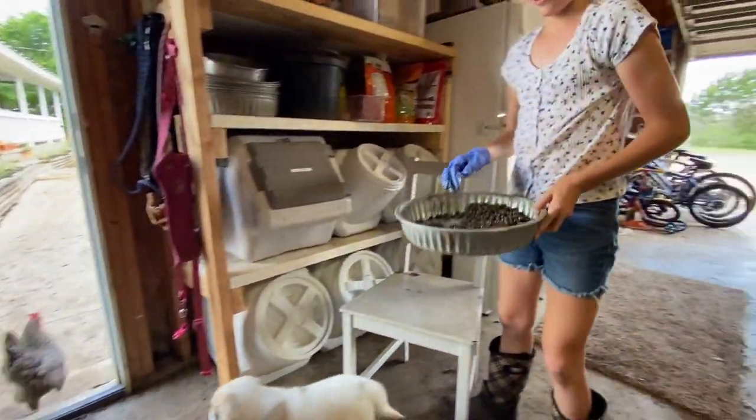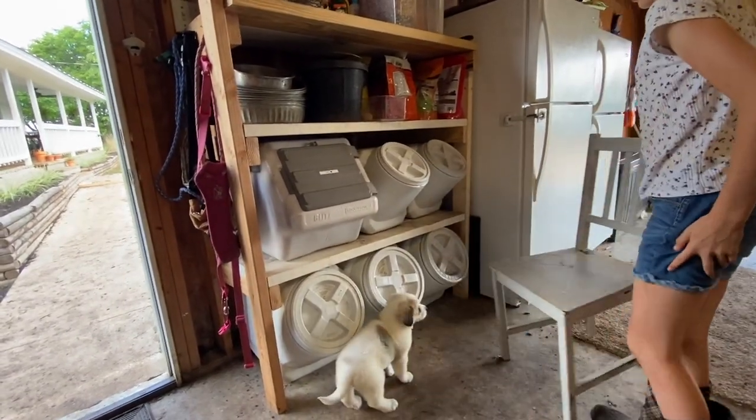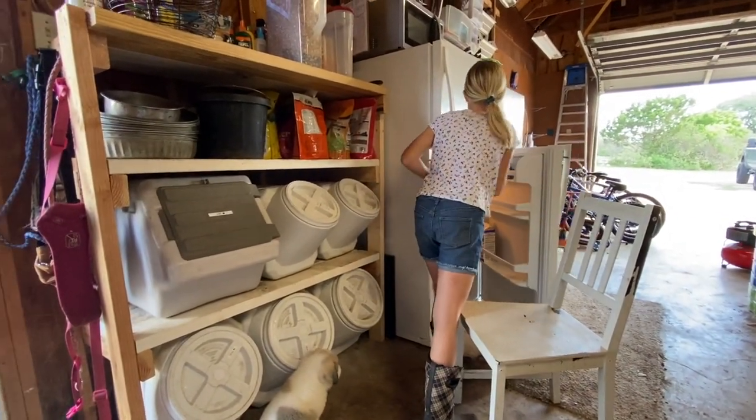Okay, so that's how we do it. All right, we got the dog food prepared. What's next? Now we're gonna do the goat food. Now we got the goat food. Gonna put these eggs back in the fridge here.